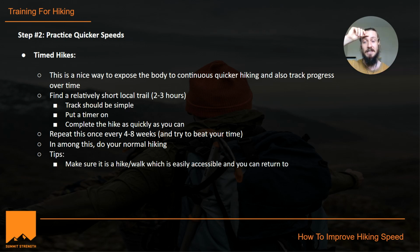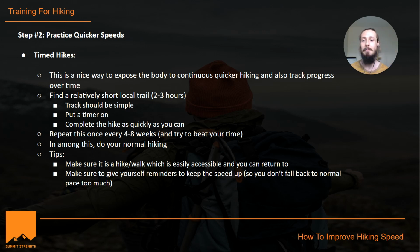Now, a couple of tips on this. Number one, to get the most out of this, we want a repeatable trail. We want to be doing the same trail every single time, if possible, so we can actually get some valid results and see if the time is getting quicker. So ideally, you're not going to do this on a hike that's ages away or when you're on holidays. Find something local, something accessible, which you can go back to time and time again.